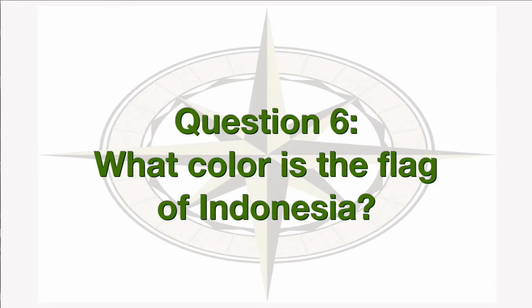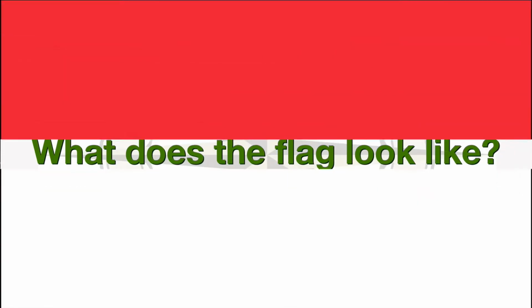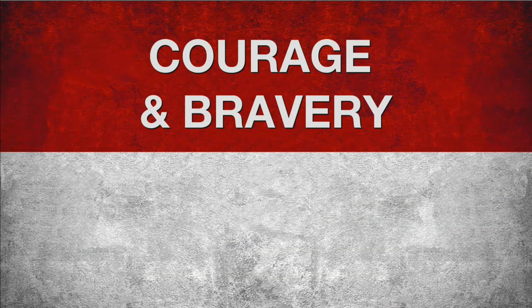Question 1 of Unit 2 is the flag. What color is the Indonesian flag? It's red and white. The next question is appearance. What does the flag look like? It's two colors horizontally, with red at the top and white at the bottom. So it's a rectangular flag. Do you know any meanings of the colors? The red represents courage or bravery, and the white represents purity.